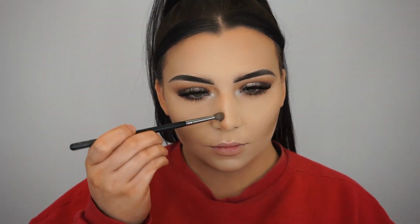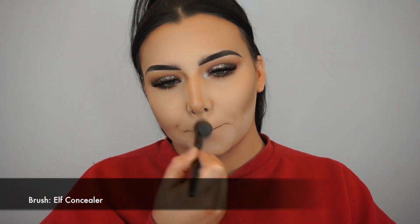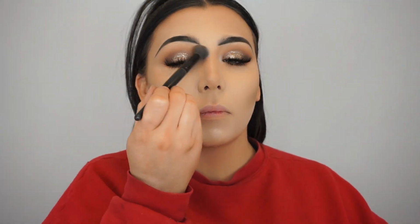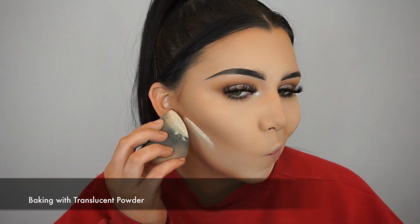Now I'm going in with the Morphe M506 brush and that same Marc Jacobs bronzer to contour my nose. This is so simple. I don't do anything crazy or fancy to contour my nose. I just do 2 lines down the center of my nose, connect it kind of to my eyebrows, and on the bottom of my nose I contour my nostrils and around my lip to give the appearance of a bigger lip. And then I go in with my e.l.f. concealer brush and I just blend it out until I am happy with how blended it is and how it looks.